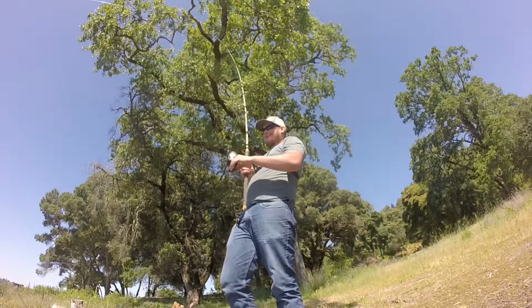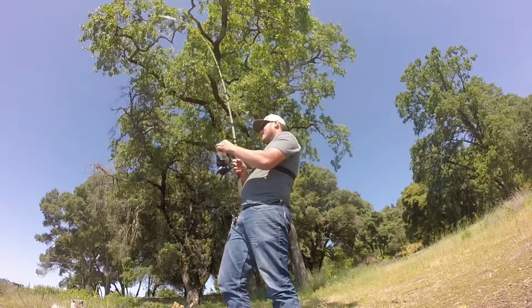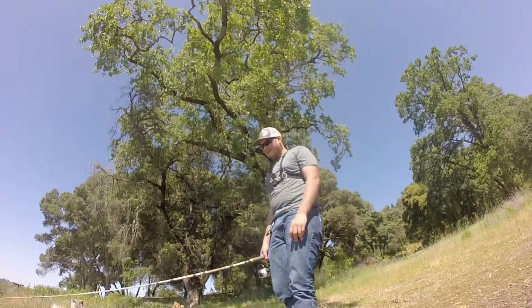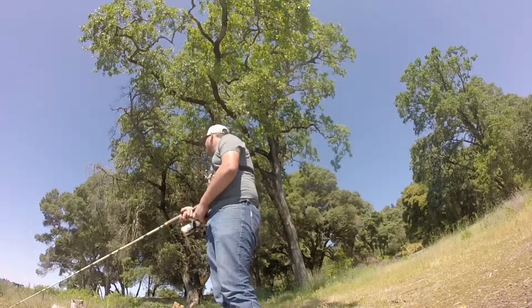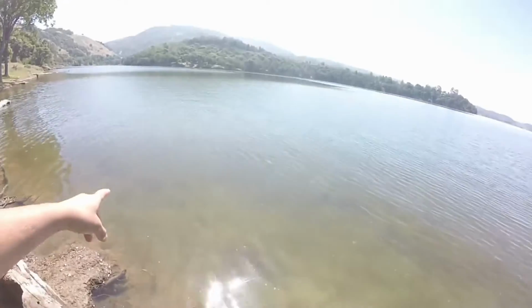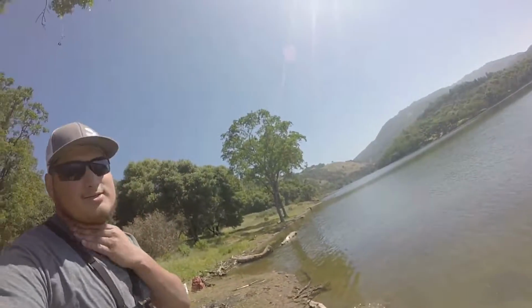Hey guys, so I was trying to get it set up on the tripod, but as I was getting it set up, this rod took off, and I didn't get a chance to see. Well, we lost it. Popped off. I got to see it right over there. We lost it. Kind of took off from here, boom, over to where those logs are right here, and it popped off. Oh, there you go. There we go.